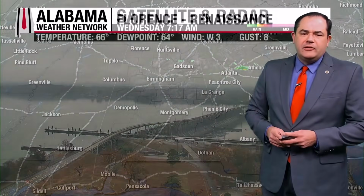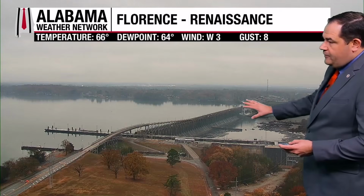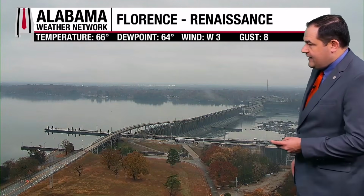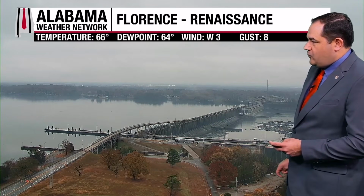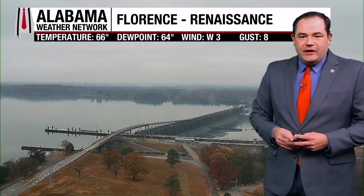And as we take a look at our sky cams here, last time I looked at this, we were kind of in the soup basically, but now it looks like the visibility has improved again, right at our new sky cam in Florence at the Renaissance Shoals Tower, looking back towards the Wilson Dam. Again, we can actually see the river now, whereas there was some fog around earlier. Pretty cool how that changes over the course of time, but you still see some low visibility off in the distance there from that sky cam.